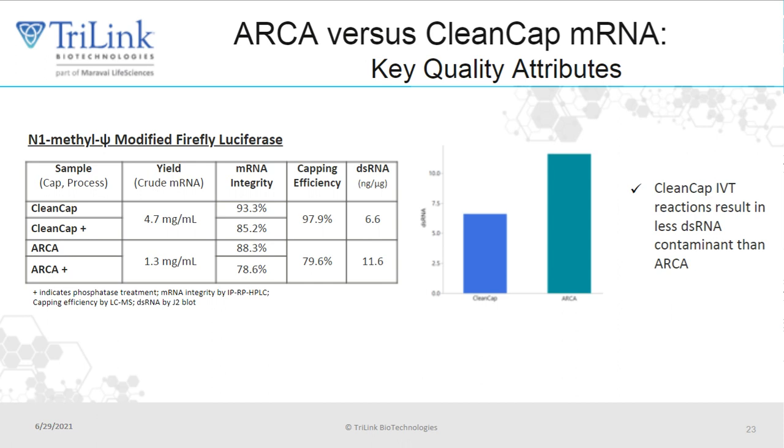If you recall, the double-stranded RNA is an undesired byproduct contaminant from the T7 transcription reaction. As such, less double-stranded RNA, as measured by a J2 immunoblot, can be interpreted as the preferred and better outcome. J2 assay results shown here indicate that CleanCap mRNA contains less relative double-stranded RNA than an ARCA sample.